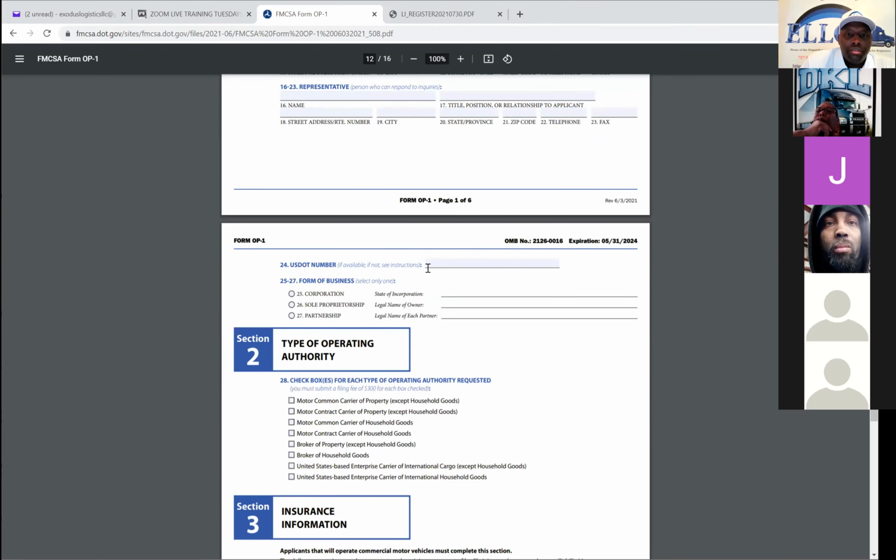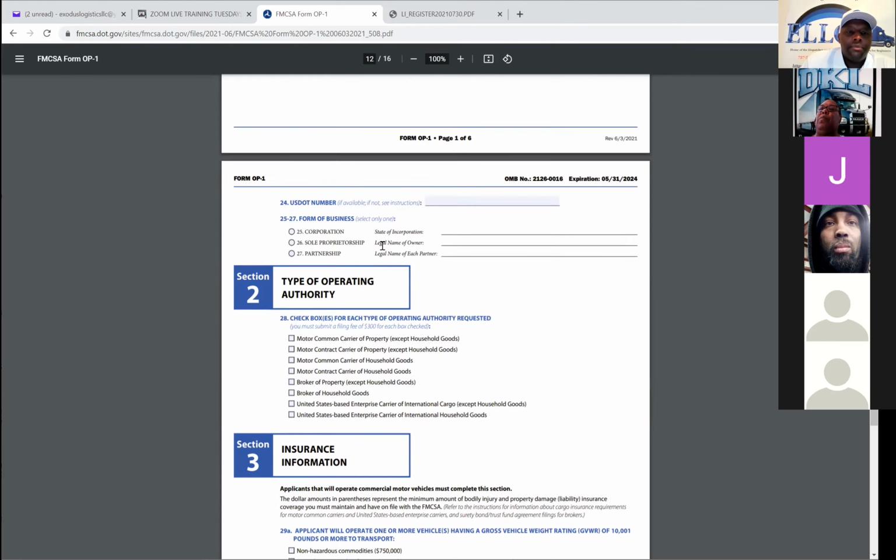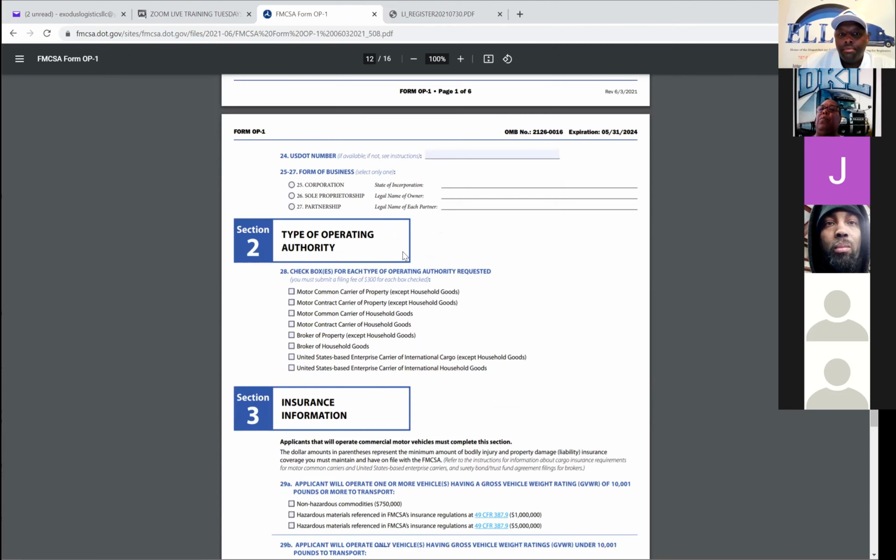US DOT number. Right now you don't have one because you're doing the form, so you haven't received one. So you leave that blank. You're actually filling out the form. And then form of business. If it's an LLC or corporation, that box gets dotted, and then state of corporation, Texas, wherever you are. Legal name of owner, legal name of each partner, if it's a partnership. If it's a sole proprietor, legal name of owner. If it's a corporation or LLC, the state of incorporation. And that's it for section 1.